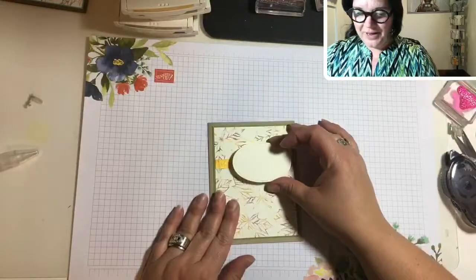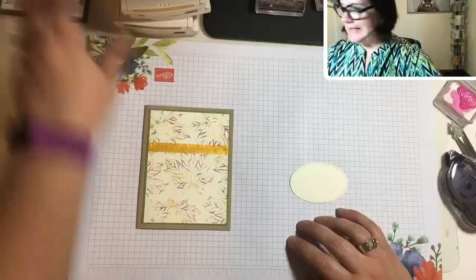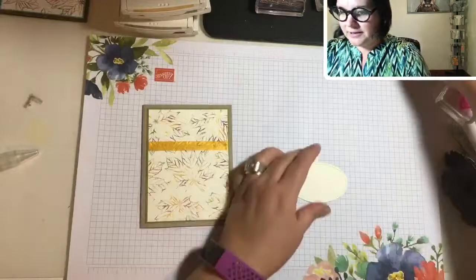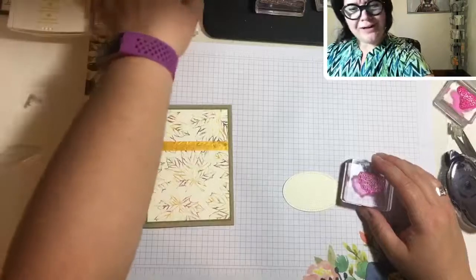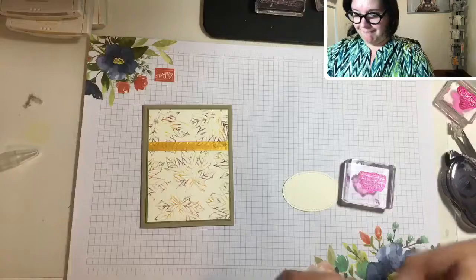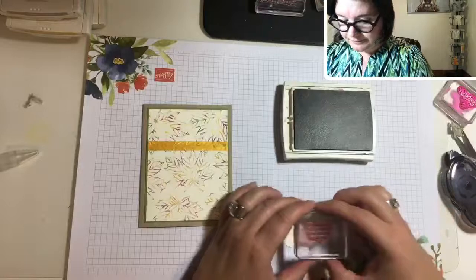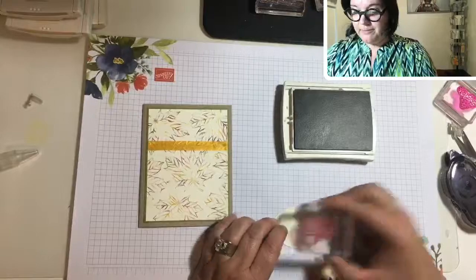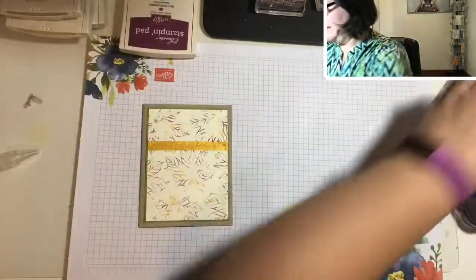Okay, so we have our little oval, which the last one I used was Season of Thanks, and we have already used the Gather Together. So let's use this little one. Which color should I use? I think I'm going to use Rich Raspberry. It'll stand out really nice, I think. This saying is cute. And I'm just going to put it over to the right hand side because we are going to make a cool leaf using the framelit.